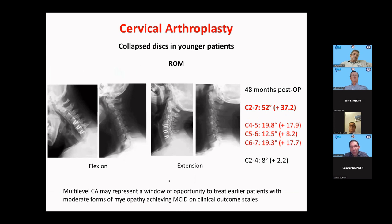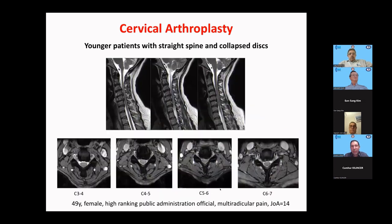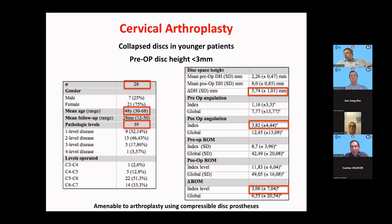So for a lot of these multi-level myelopathic patients, young patients, I think arthroplasty is a window of opportunity to treat earlier patients with mild, moderate forms of myelopathy with good clinical results. And this is 48 months asymptomatic, decompression was not compromised. Another patient, same kind of results, and look at the significant increase in the disc height.